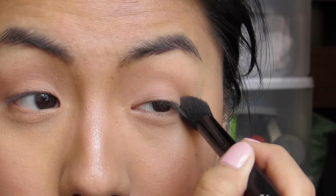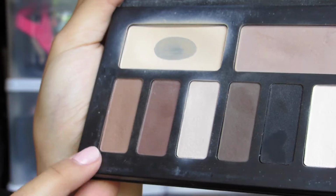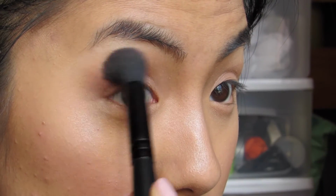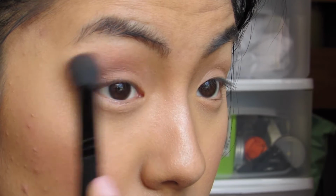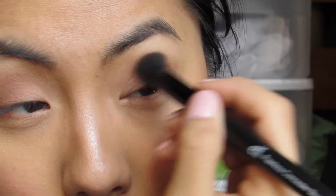Taking the Shade and Light palette by Kat Von D, I am just putting an all over warm yellowy shade, and that is just going to go all over my lid, using a transition shade. This is just going to be a soft brown. I mix those two together because I find that just using a transition shade makes it look kind of muddy, or it just doesn't transition as well. So I like to mix that in with another powder so that it blends better.